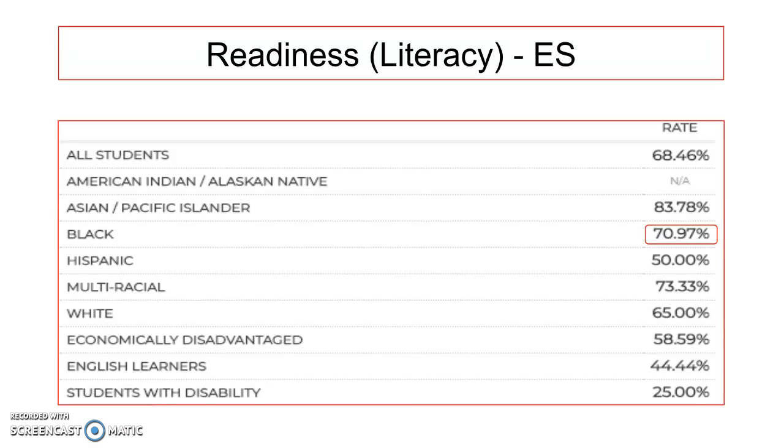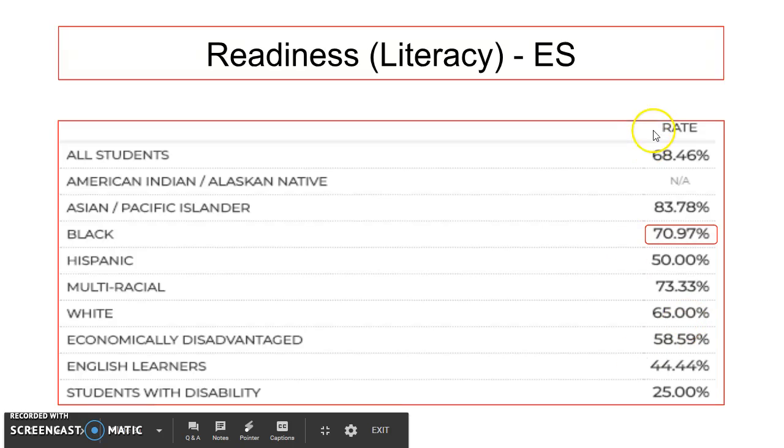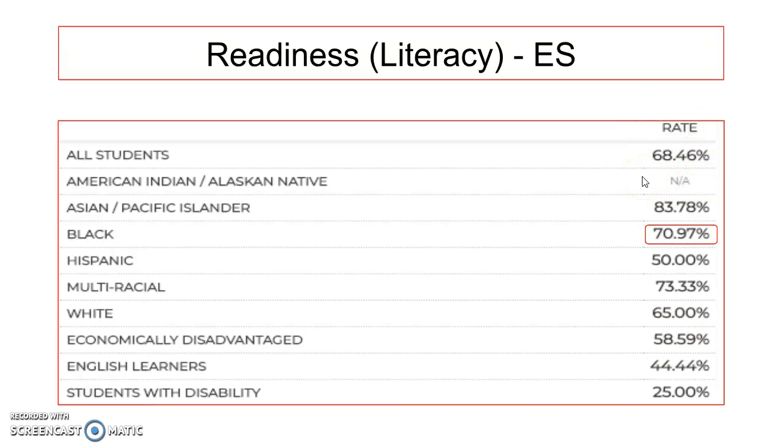And our third component is the readiness. And looking at the literacy, we are looking at the Lexile scores of these students. And this is what it looks like overall. 68% of our students are in the appropriate Lexile score for their grade level. And our African American population have done a great job with 70% of them scoring well on the literacy.